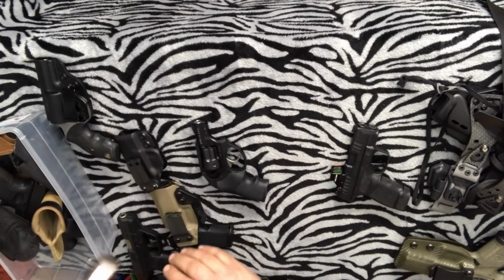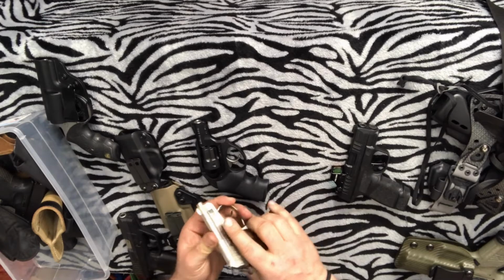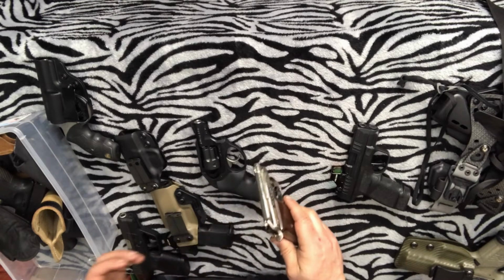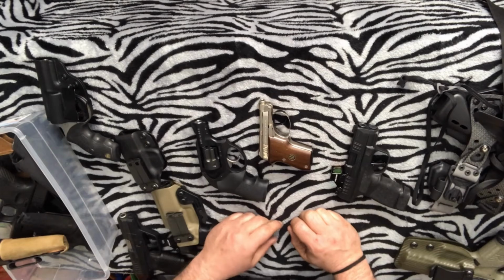And then I don't have too many, but you get into some pocket size guns, where this is a little 22, and it's something that you could put in your pocket with an appropriate holster that's made for pocket carry. And that's kind of the very small end of anything that I would ever think about carrying.